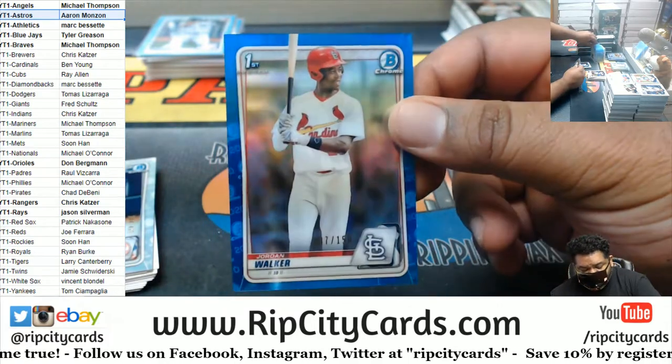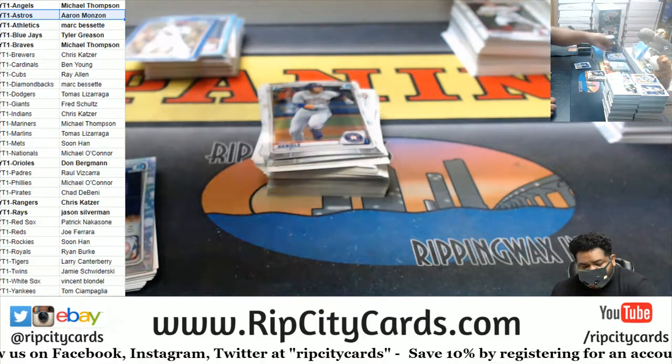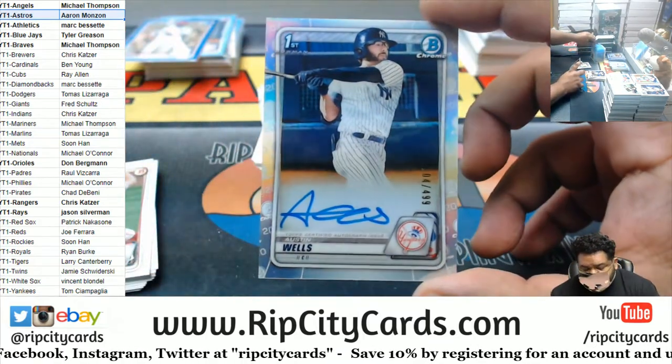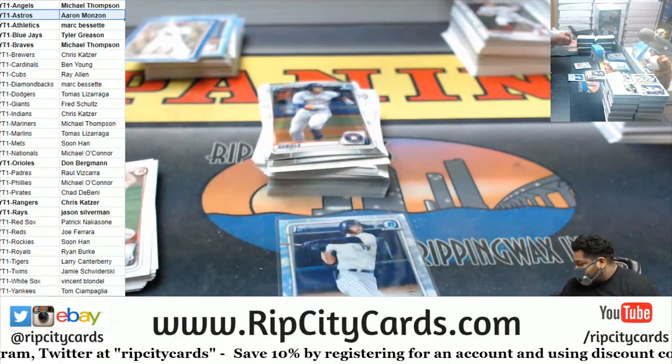Jordan Walker, 150 Cardinals. Got Austin Wells, $4.99 Yankees autograph.